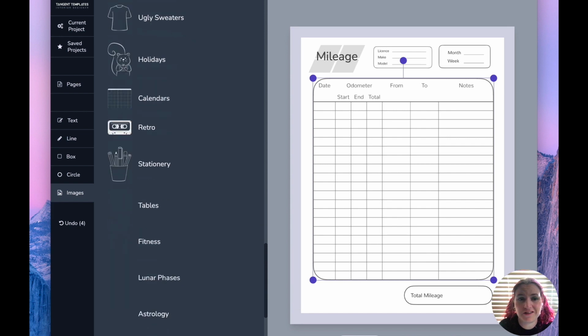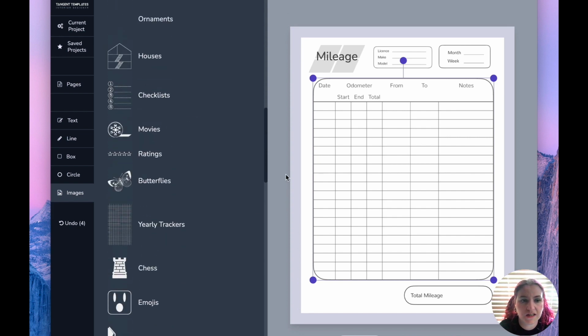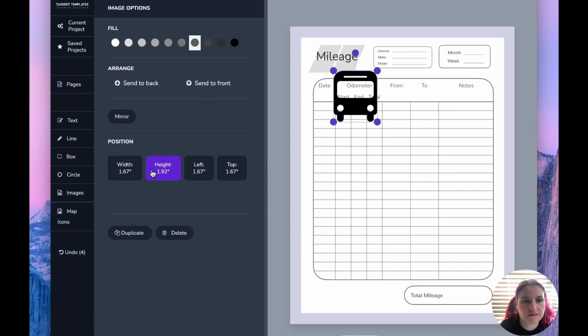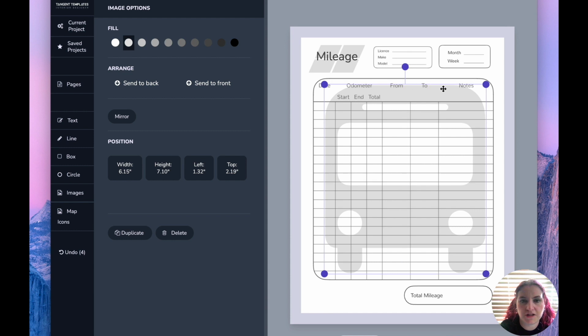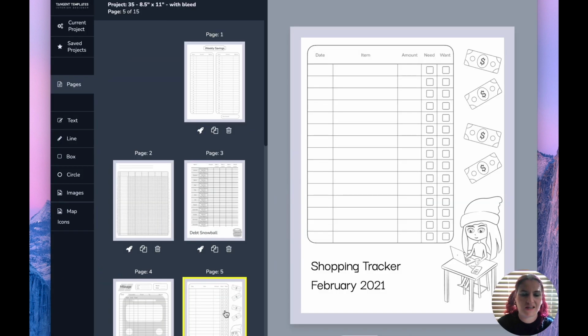So another thing you can do to customize these is you can also put watermark designs behind them. So for example, if I went to map icons, I think we've got a picture of a bus. You can make that really light grey, send it to the back, and you could put that behind your page as well. So you can add these sort of touches to really customize your designs and make them unique to your book. So you have a lot of options there.